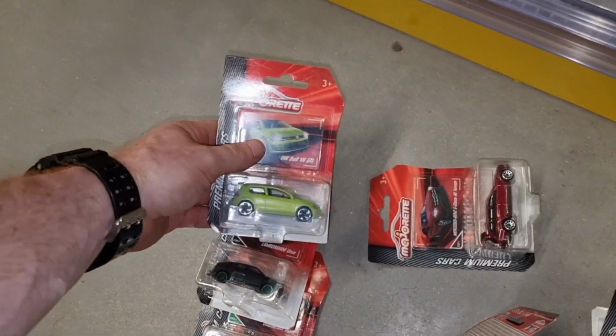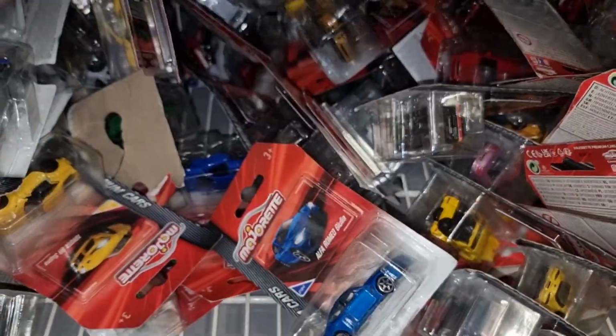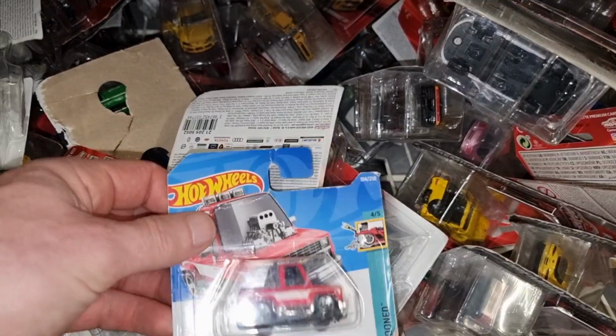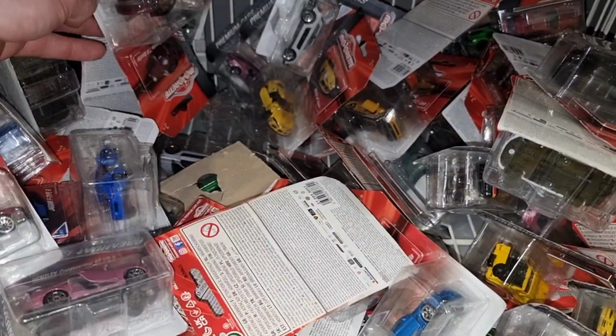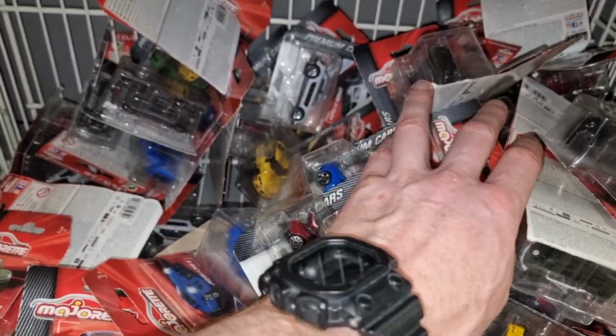This is also a new one for 2023. Did a review about it on my YouTube channel. What? What do we have here? Oh my god, we do have Hot Wheels. So there are Hot Wheels mainlines. The question is, where? Okay, I don't see any chase and I think we've seen it all.